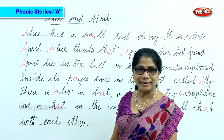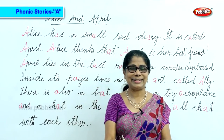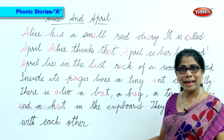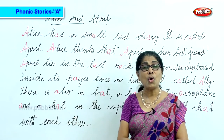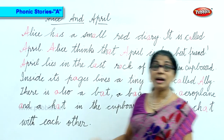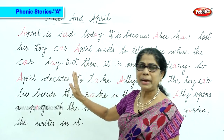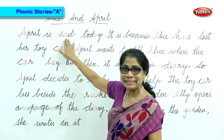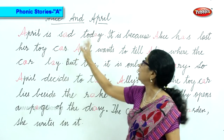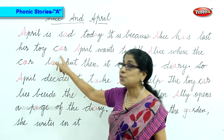Who's Alice's best friend? April. Her best friend is April. And what is this April? It's a small diary. Who lives in the diary? Beautiful. The people who live in this are a bat, a bag, an airplane, a hat. What do they do? They all chat together. Now, where is April kept? It is kept in the last rack of a wooden cupboard. Alice and April, we continue the story. Now, April is sad today. Who is sad today? April is sad today. It is because Alice has lost her toy car.